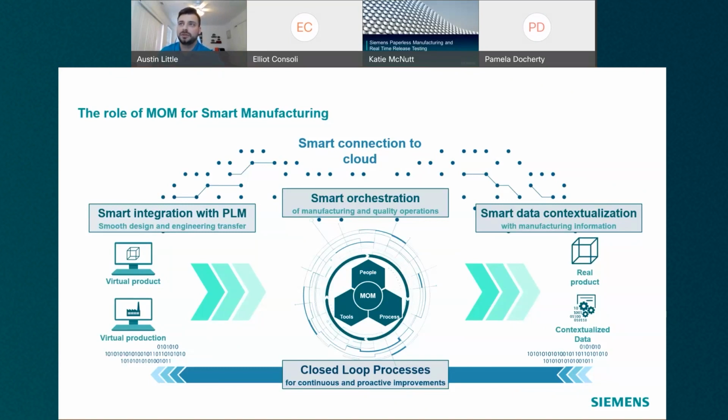On the right-hand side, you'll see the real product. So this will contain more of our physical equipment and automation platforms. And we are able to also pull some of this contextualized data from the real production process back through the MOM platform in a closed loop process for continuous and proactive improvements. We can also enable the smart connection to cloud. So this enables us to do big data and IoT.